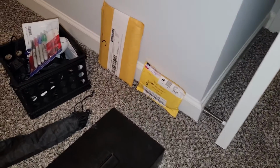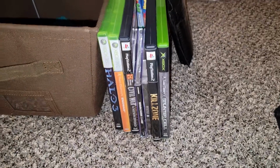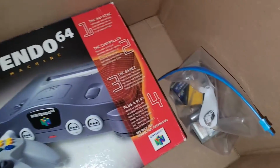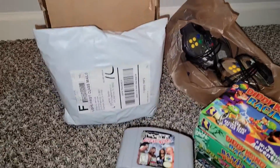Alright, so this is the overflow room. As you can see, there's a ton of packages that aren't even opened yet. In fact, they've been there for years. I have no idea even what's inside them. So maybe I can make a video talking about that. Box N64, a ton of Game Boy games. There's a Super Nintendo, some package I have no idea.